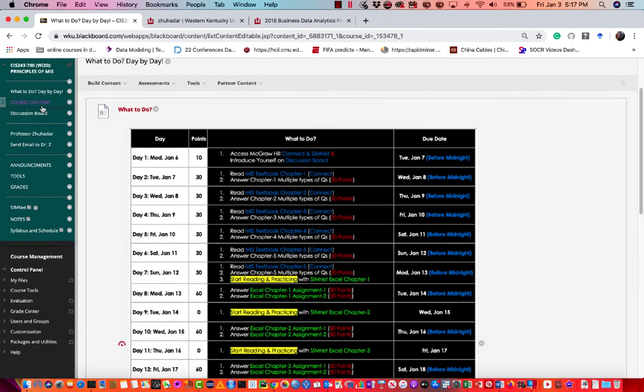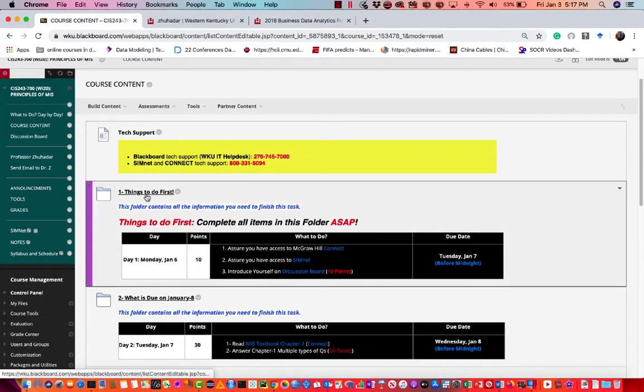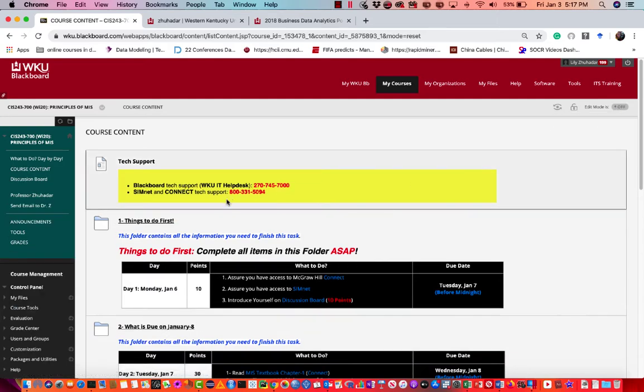Now, beside the calendar, you go to the course content, which typically will be your homepage for the next couple of days. You will see day by day what you have to do. So you see folders, and inside each one of them, the activities that you have to do. And if you have any technical problem with Blackboard, make sure to contact the help desk with the telephone number provided here. And if you have a problem with the two things that we're going to use in this course, which are SEMnet and Connect, make sure to contact McGroy with this phone number.